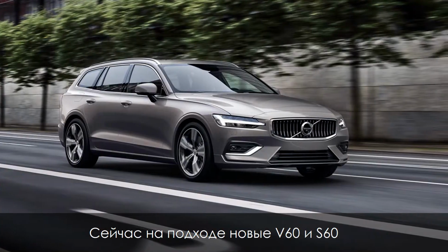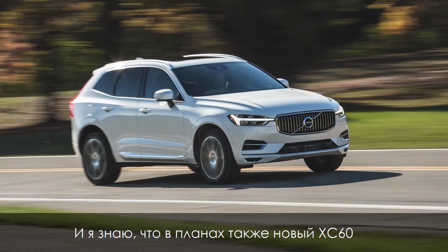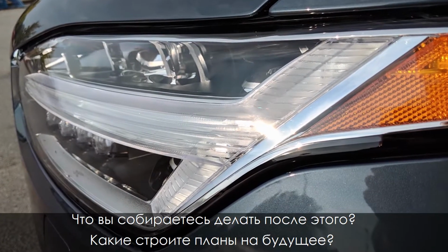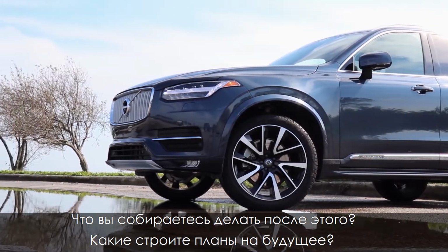Sure. Now that the new V60 and S60 are coming out, and I know that on the horizon is the new XC60 as well, that kind of makes it where the whole product line has been updated, if you will, to the sort of modern Volvo that we certainly love. What's next for Volvo beyond that? I'm sure you guys are already looking to the future and what's next.